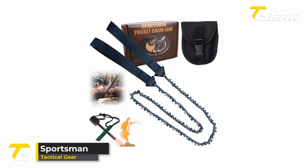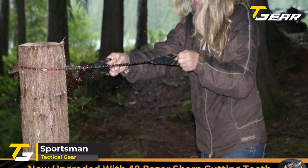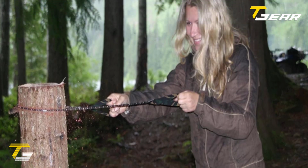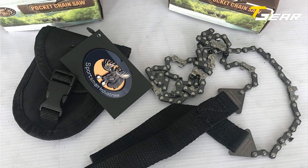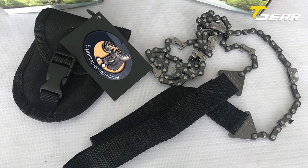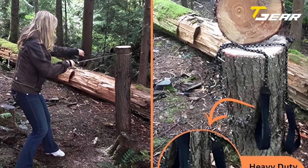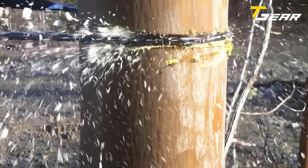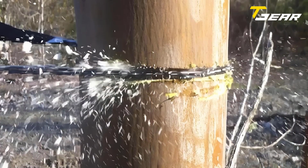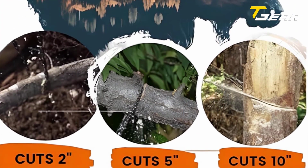Sportsman Pocket Chainsaw. The Sportsman Pocket Chainsaw, priced at $20, is an essential survival tool with a 48-teeth bi-directional chain that cuts through wood quickly and efficiently. Made from high-carbon heat-treated steel, it handles everything from small branches to large limbs with ease. The rugged handles, resharpenable blades, and heavy-duty construction make it a durable choice for outdoor enthusiasts. Complete with a storage pouch and fire starter, this portable chainsaw is perfect for bushcraft, hiking, or any wilderness adventure.